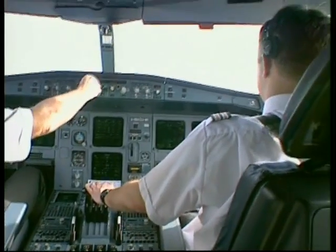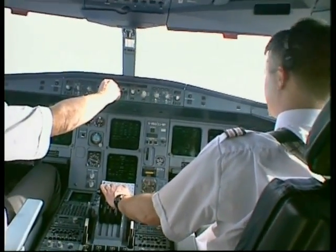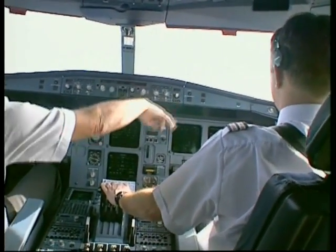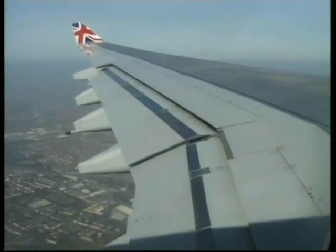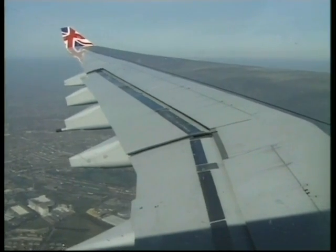After around a minute, you'll hear the engine wind down a bit. This is to reduce the noise signature on the ground, and if you live near an airport, you'll appreciate why we do this. As we are increasing speed all the time, we don't need the flaps or the slats anymore, so the next noise you'll hear will be them retracting back into the wing.